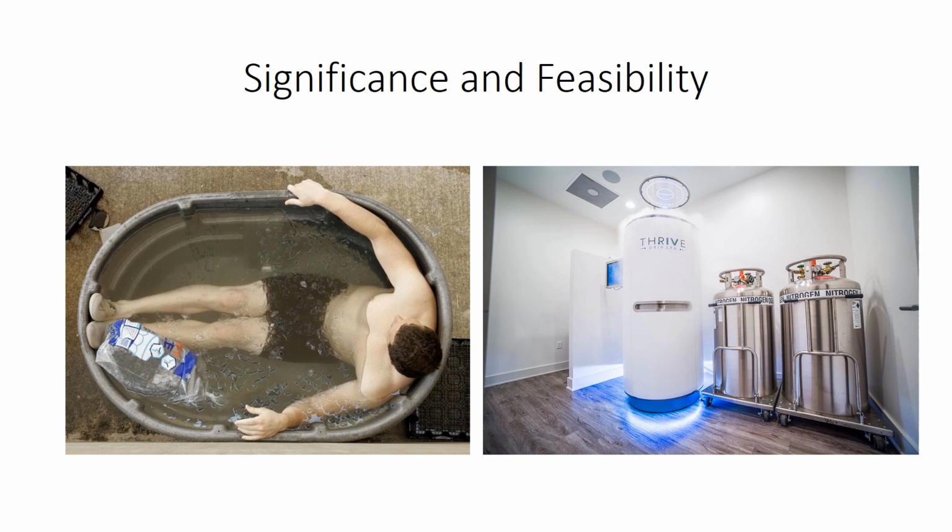As you can see by the pictures, there's a significant difference in the equipment involved in cold water immersion. As you can see, there's just a Rubbermaid tub and a bag of ice and some water. So from an expense standpoint, it's extremely less expensive to use cold water immersion than it is to use the whole body cryotherapy machine, which is an extremely expensive machine and has associated maintenance and upkeep costs of purchase of nitrogen gas.